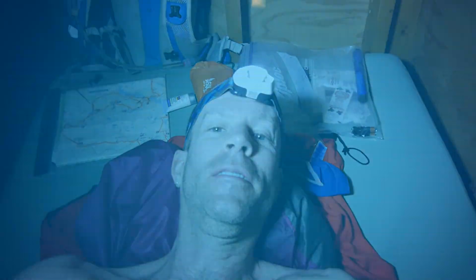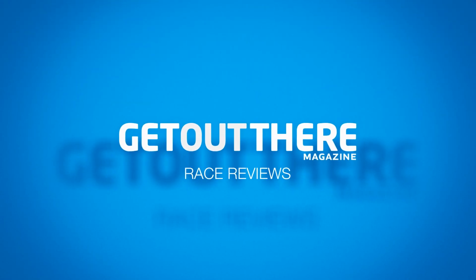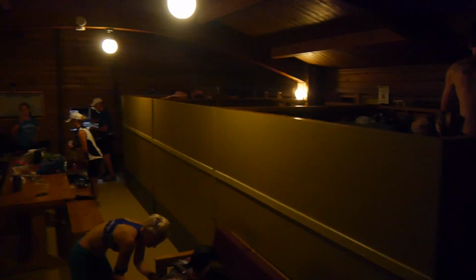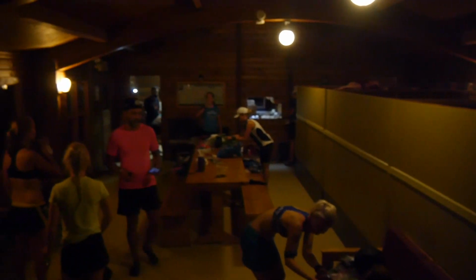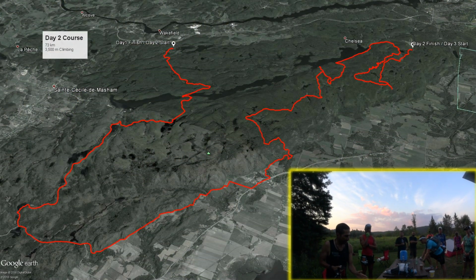Well, the legs are stiff, but the show must go on. Welcome to day 2 of the Bad Beaver Ultra. Day 2 started early with a 4 a.m. wake-up call, giving racers time to get their gear ready and have breakfast before tackling the day. If I was to describe the day in a few words, it'd be the beauty and the beast.